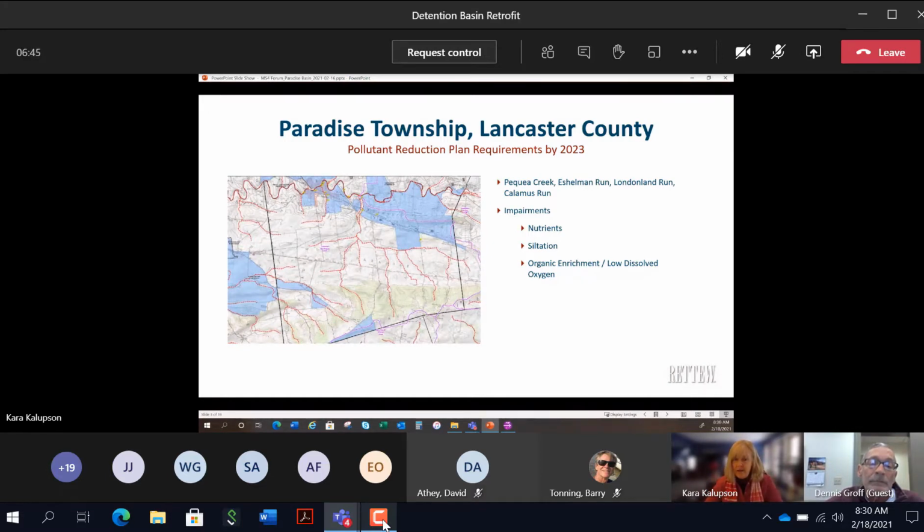Fortunately, the timing of the pollutant reduction plan and the timing of the BMP grant from DEP and the recognition that this basin was failing, it was like perfect timing because the township could get started on at least working with the partners and pursuing funding as they were developing the pollutant reduction plan. So that was another benefit.